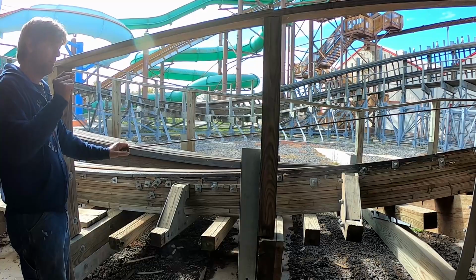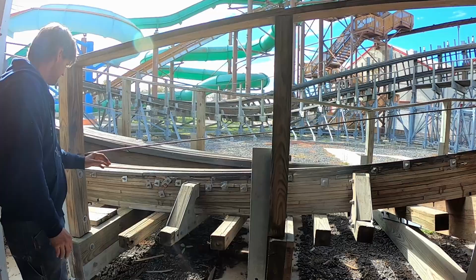Because you can't do these kind of repairs during summer. These are full week repairs. Oh, wow. But yeah, so that's it. And let's go look at the spot I'm working on now.